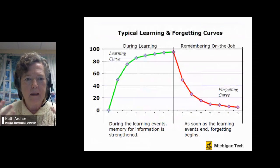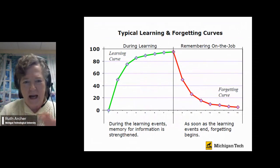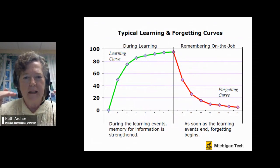So, an important thing to remember is how people forget. This is what they call a typical learning and forgetting curve. We're going to come back to this a couple of times as we talk about different techniques, so I want to explain it so that you'll be able to, in your mind's eye, see the differences as we go through.